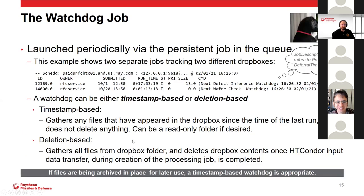So here, getting a little further into the watchdog job, you run the watchdog code. Here are two different watchdogs, for example, that are monitoring two different Dropboxes. The watchdog can run either in a timestamp-based or deletion-based mode. So say you've got a remote read-only file system with some factory floor equipment that's adding files to it periodically, but security doesn't want to give you write permission to delete files. If the files are actually being archived there, you can use the timestamp, so it'll gather everything that has appeared since the last time the watchdog ran. And then deletion-based is basically treating the Dropbox as an actual Dropbox, where you take stuff out of it, delete the files after you take them out and pass them along to the processing job.